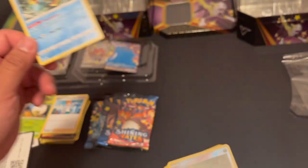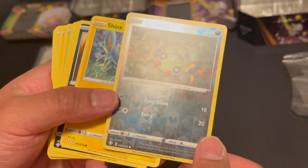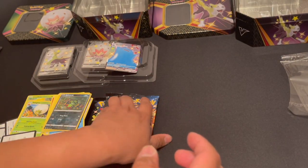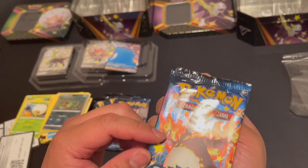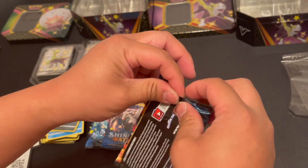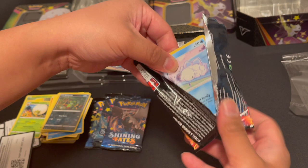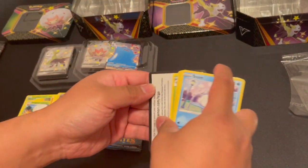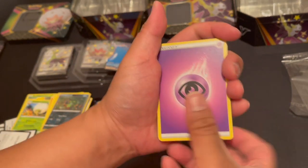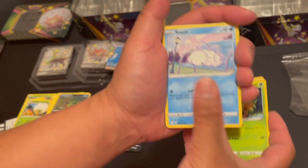I mean, it's like a common card, doesn't matter, but I still don't want it to be bent. Spinarak. Charizard. Hopefully you're in here. I don't want any more ball guys.